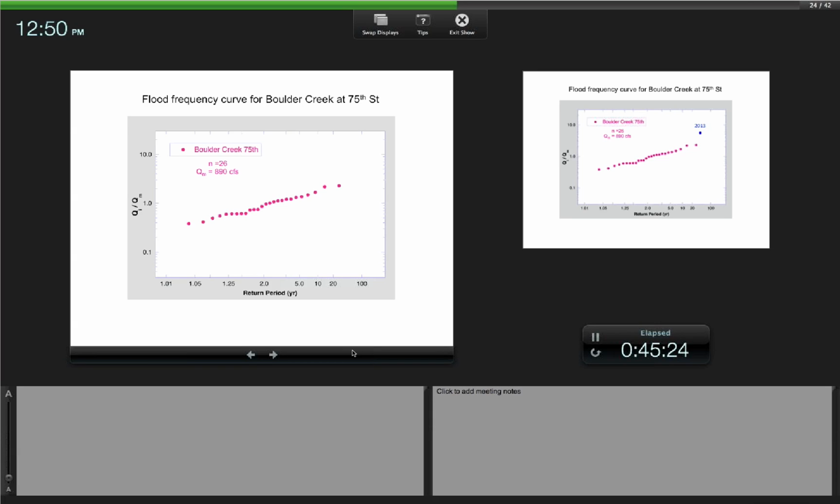Those are the probabilities. So this looks like a nice flood frequency curve to me. But we'll put the 2013 event on, and it sits there. It's really an outlier in comparison to the measurements that have been made so far. This is a really common problem in flood frequency analysis. So the question is, what do you do with this?